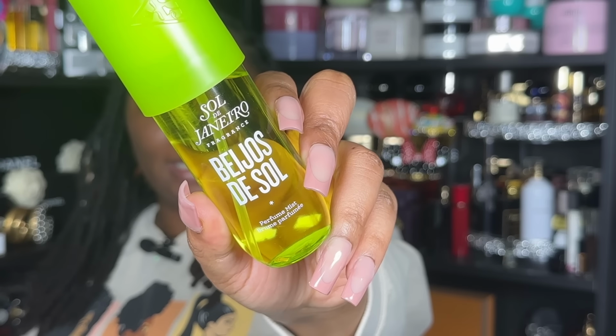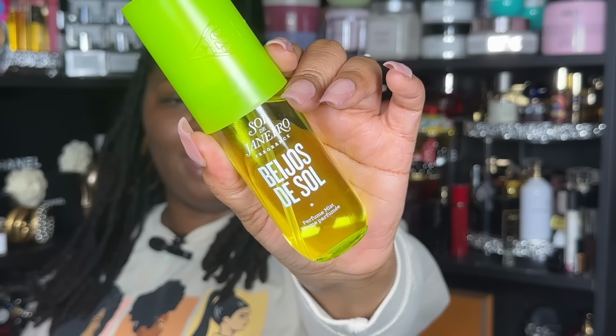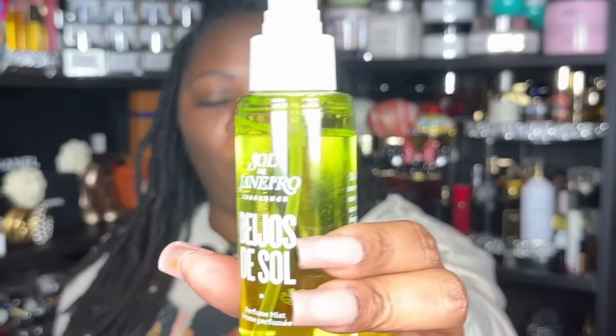Y'all. Please stop, girl. Stop asking. Stop trying to read. Bejos de Sol. I can't read ever, apparently. This says notes of peach skin, coconut milk, and frangipani petals. Y'all, now this I have worn already. Okay. This one, not just because it's green.